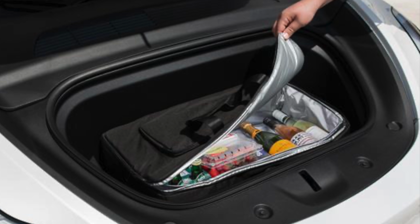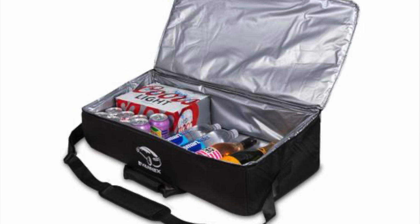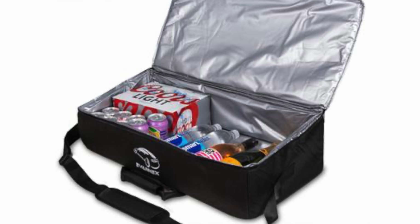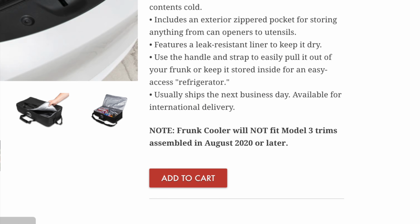Moving on, if you like to take your car camping or basically anywhere else that you'll need a cooler, EV Annex makes a cooler specifically designed for the frunk in the Model X, 3, and Y. I have it for my Model Y and it's great because it's a perfect fit and it is totally out of the way when I'm in the car. The frunk also does a pretty great job of insulating, so that working together with the custom fit cooler makes a great pairing. The only thing to note here is that the cooler doesn't fit the newest Model 3s with the smaller frunk, but if you have an older Model 3 or a current Model Y or X, it's a great fit.